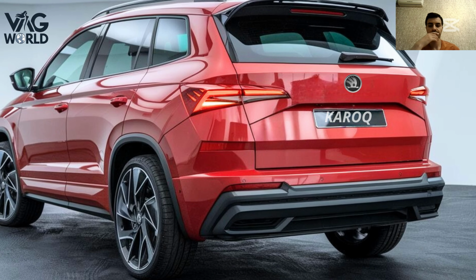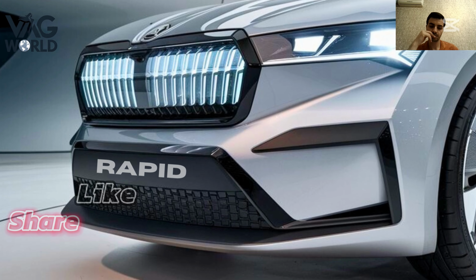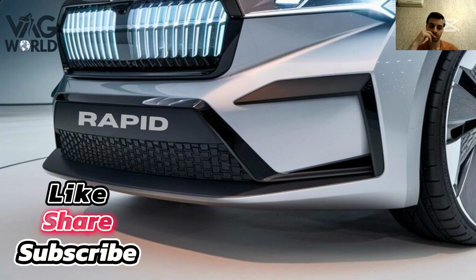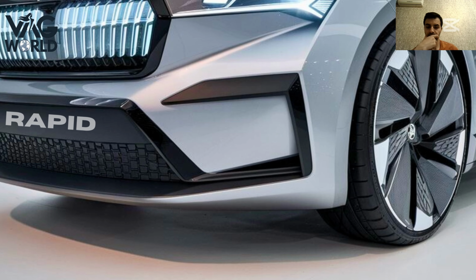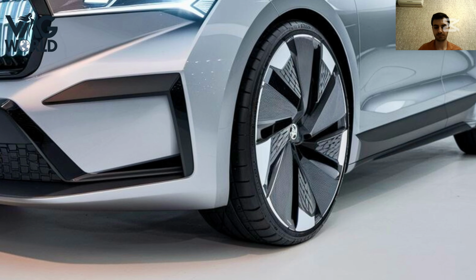The 2025 Skoda Rapid is making a bold comeback, combining efficiency with an exhilarating driving experience. Under the hood, expect two engine options: a 1.0-liter TSI turbocharged 3-cylinder with 110 horsepower and a more powerful 1.5-liter TSI 4-cylinder delivering 150 horsepower.